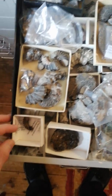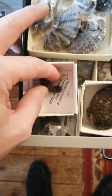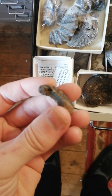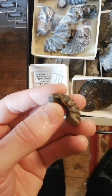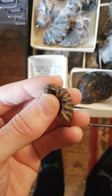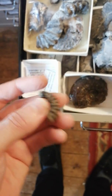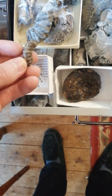One of the finest specimens in this drawer really is, you know, rather innocuous. This is figured in the Fossils of Folkestone, and this is a body chamber of an ammonite, but it's got the aptychi preserved. Aptychi were the way that the ammonite closed off its body chamber. You can see them there. And I believe this is a Hysterosaurus.